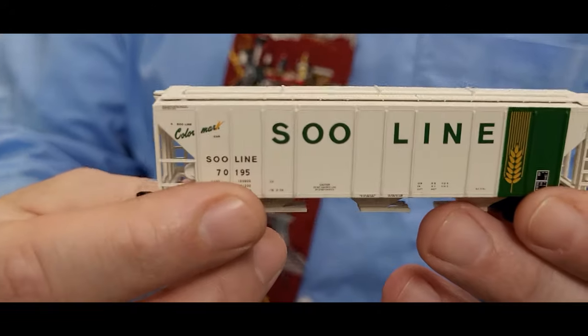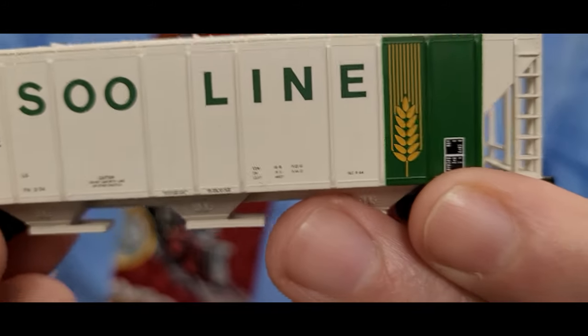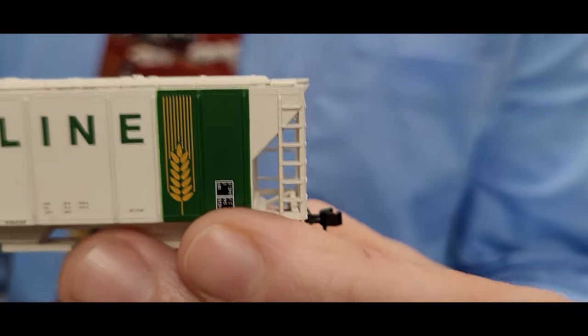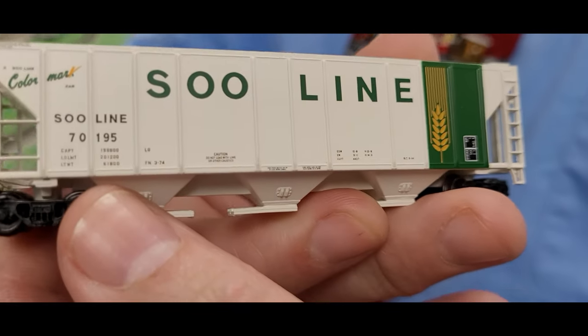You see this, all the little detailing that goes with N scale cars. It's hard to believe that a bunch of years ago when they were making N scale products, they didn't have nearly as much detailing and itemization that they have here on these cars.